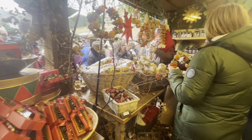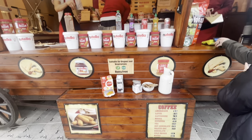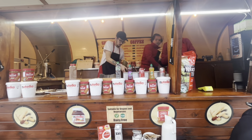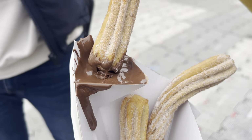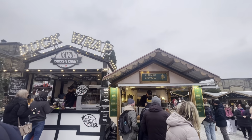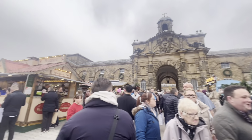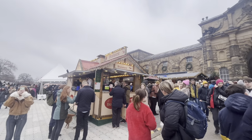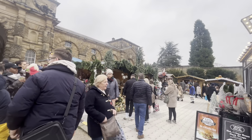Christmas jumper on. We have a half at them already, but churros. There's actually over 100 stalls here, and they've got loads of choice of food, drink, obviously ornaments and decorations and things. It's really good.